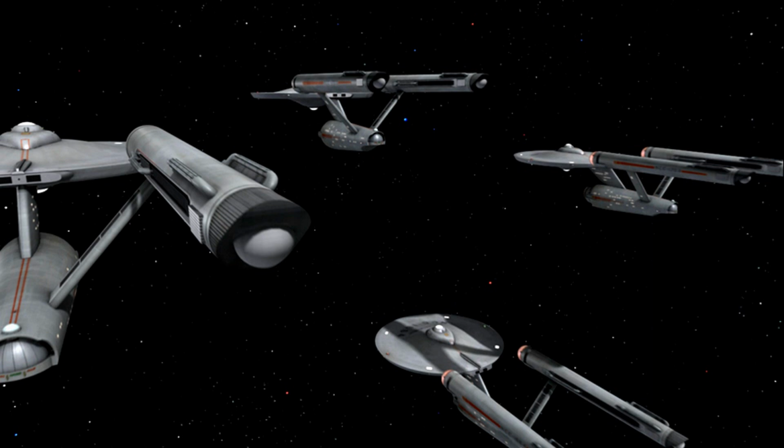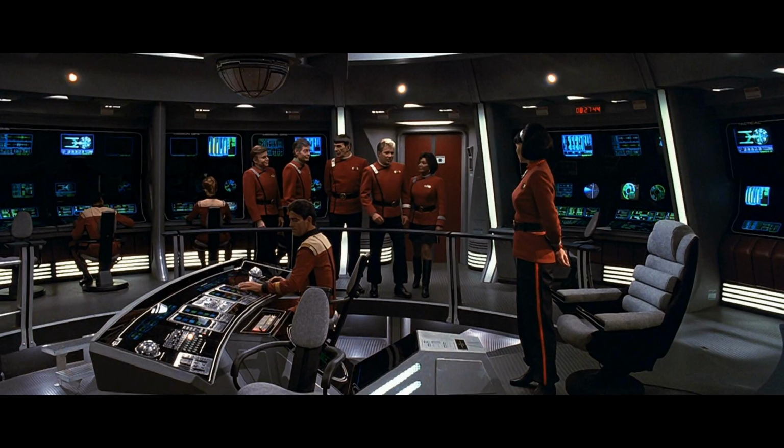By the time period of the original Star Trek movies, they do have touchscreens, but we can think of this as the logical progression of technology from the basic universal systems they would have designed after the Federation was formed.